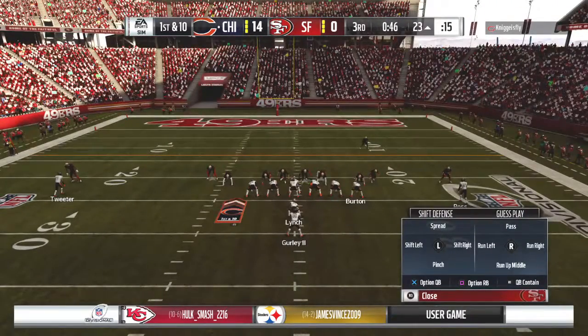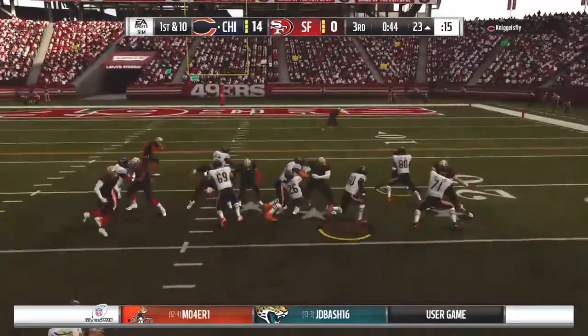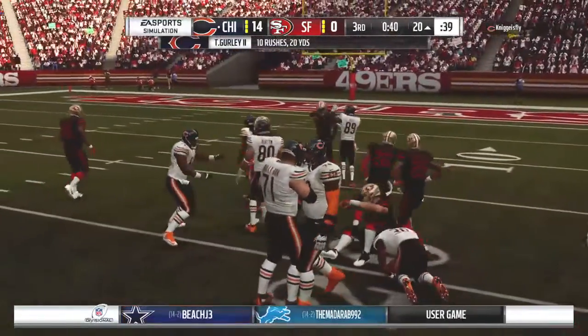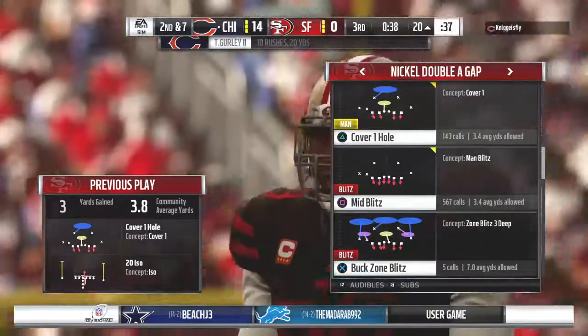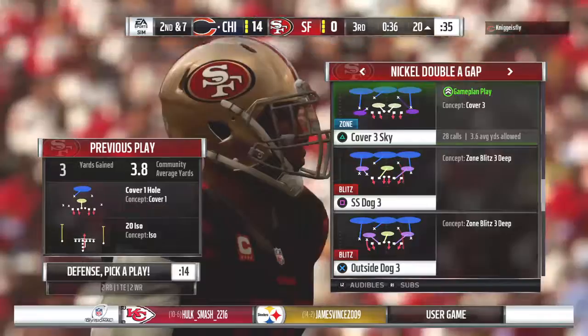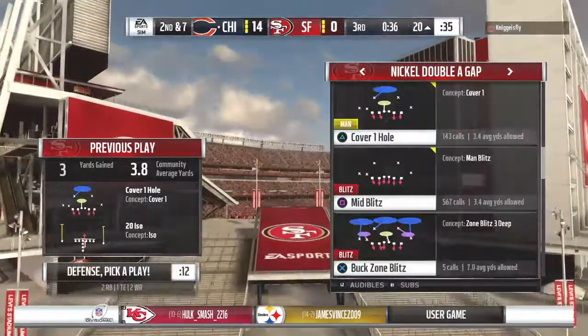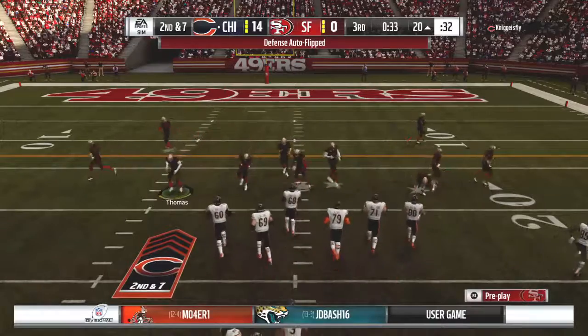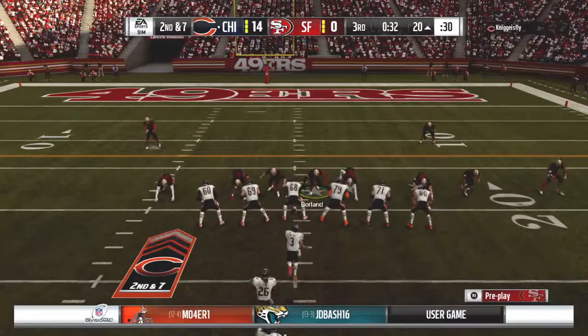Here comes carry number 10 for Gurley. And able to get about 3 as he's taken down right at the 20. In the first half, he was held in check on the ground, but despite that lack of production, they still have the lead. Yeah, and they've got to feel fortunate about that. If they could actually get production from their lead horse, that would help open up this offense and widen this margin, too.